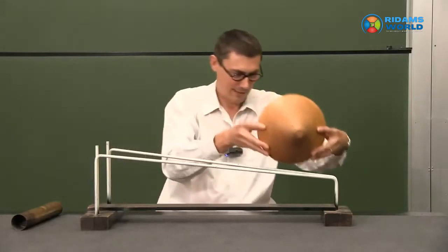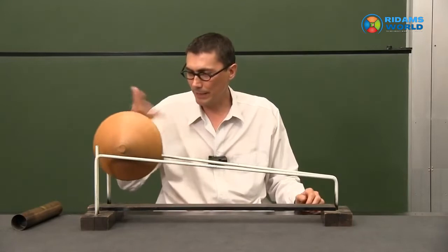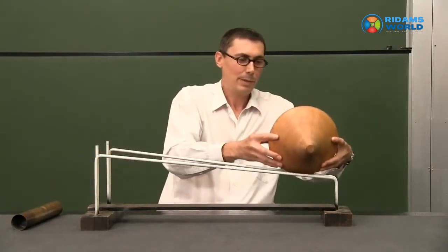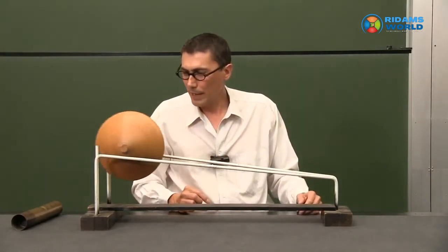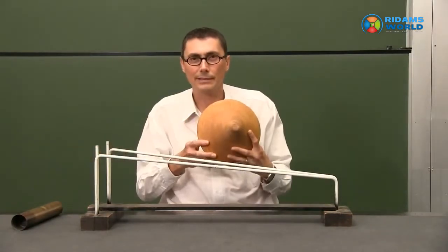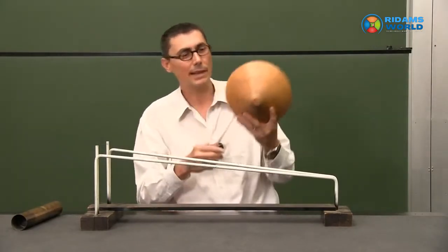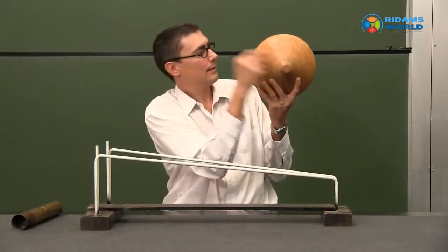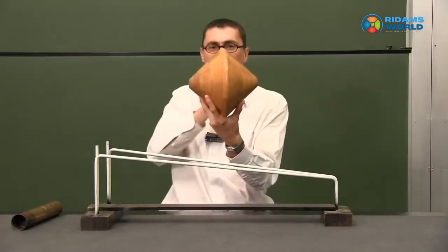Now, in physics, when we're trying to understand how things move, especially if they're extended objects like this, we need to pick one point that we use to understand what it's doing, and that point is called the center of mass. The center of mass of a symmetrical object like this is just going to be the geometric center. So the center of mass is going to be between along this axis here and halfway down there.